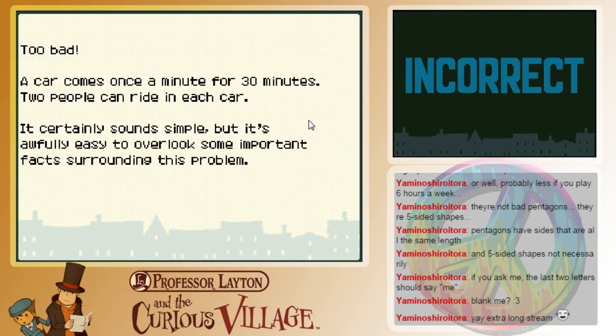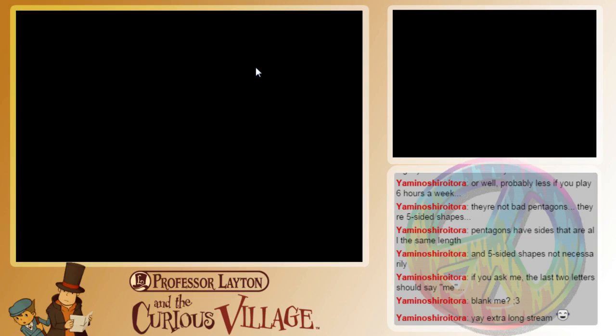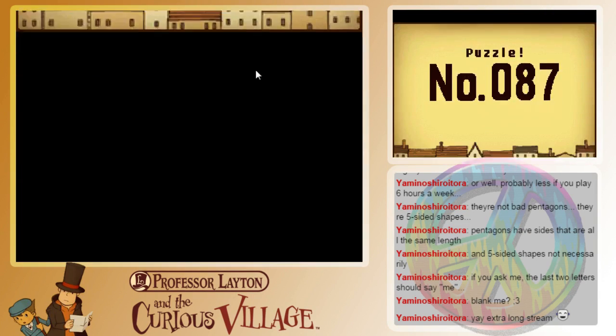Car comes once a minute for 30 minutes. Right, once a minute, not every 10 minutes. Where did I think it was 10 minutes? 2 people can ride in each car. It certainly sounds simple, but it's awfully easy to overlook some important facts surrounding this problem. Right, that was just me being dumb.